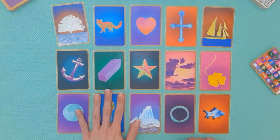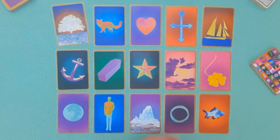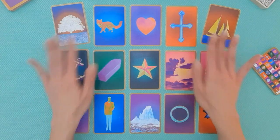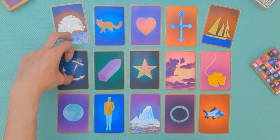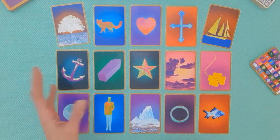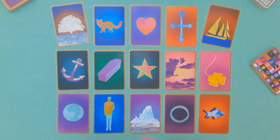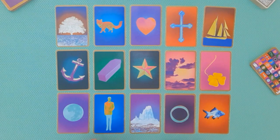And we see this through other lines as well. We have the ship on the right side of your 3x5, and notice that it is quite opposite to the tree and to the anchor. These are rooted cards and these are movement cards. So it's like you decide to pick up and move and you let go. I have to say though that this is not necessarily an easy decision for you.